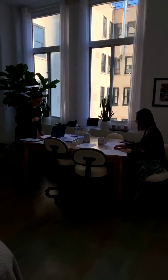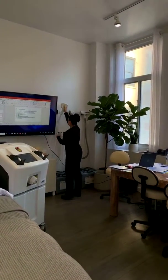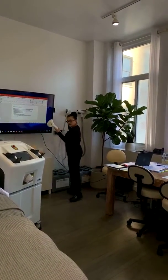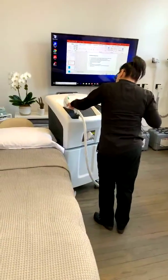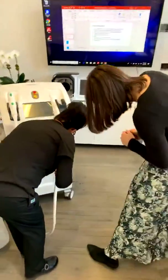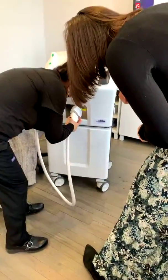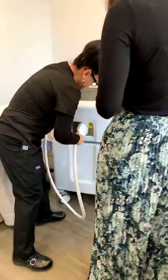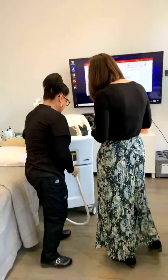Okay. So I'm going to connect that device now. I'm going to rest the handpiece right here. On the sides here, there's a button. We push it in, we line it up, then we use this to help us push it in, and you're going to hear that snap. Okay, so that is connected.